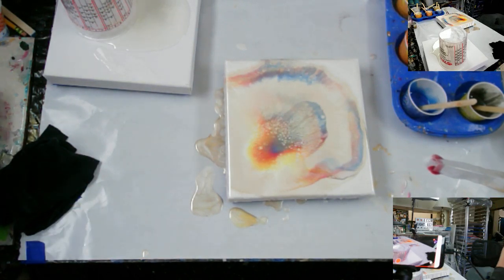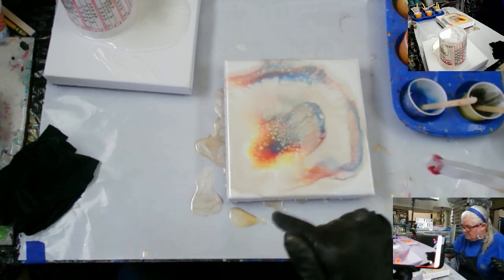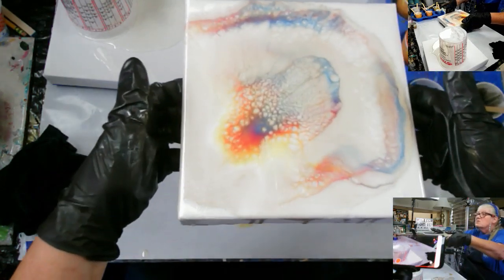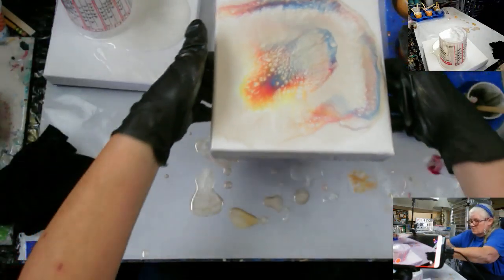Well, Angelique, ooh, look at those cells. I'm not doing any dip swipes through that because I like those cells. I like those cells a lot.